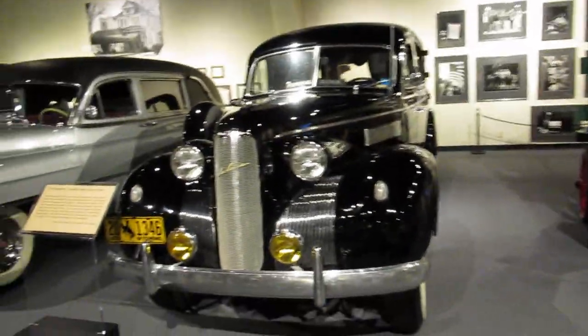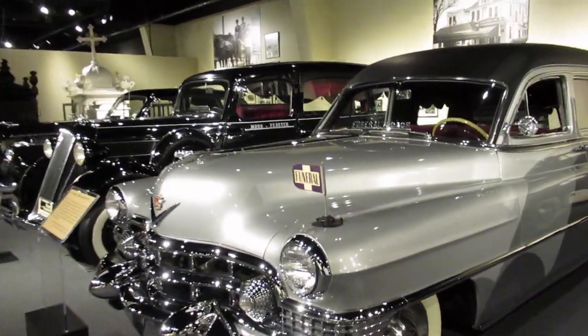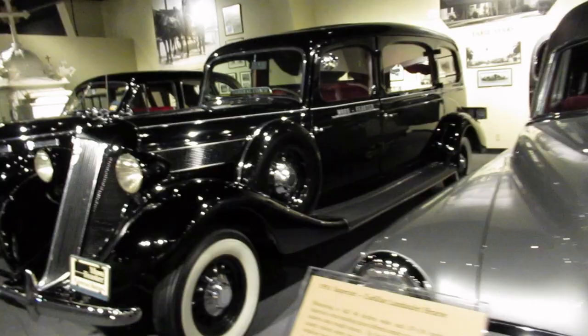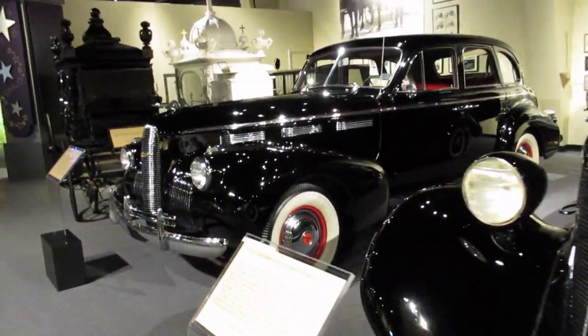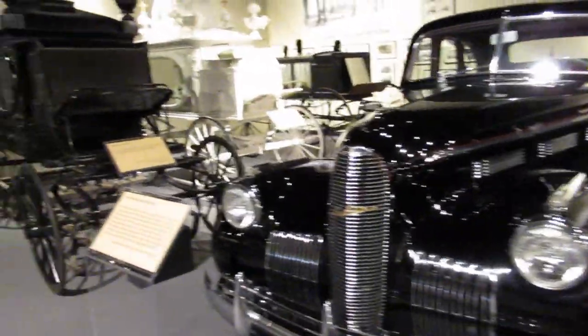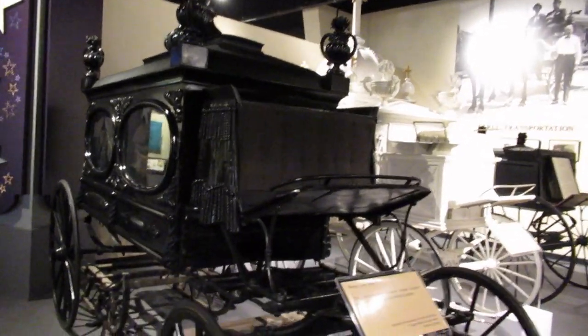So we are now in the museum, and there is already tons of amazing things. But we start out, as soon as you come in, we have a beautiful line of hearse vehicles throughout the ages. Now, as you know, these are of course used to transport the coffin and corpse to the graveyards. And it is spanning all the way back to using wagons.